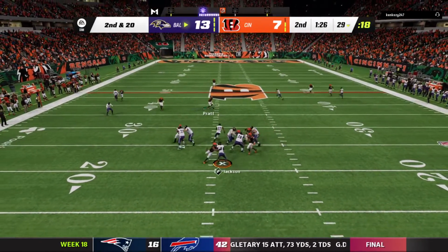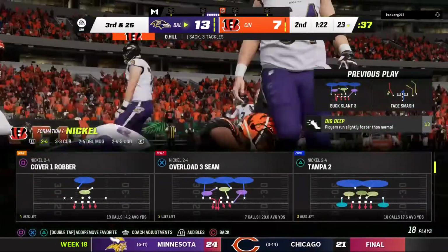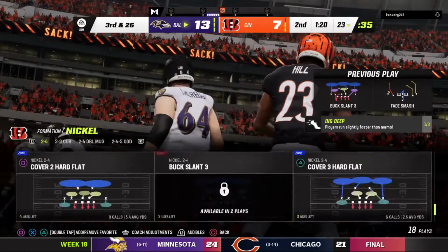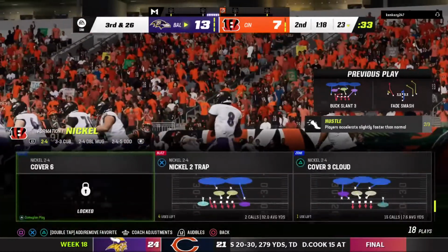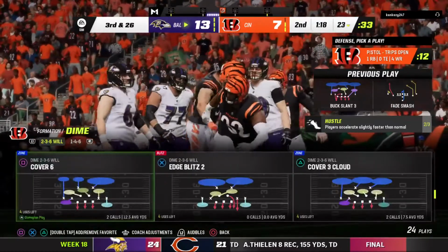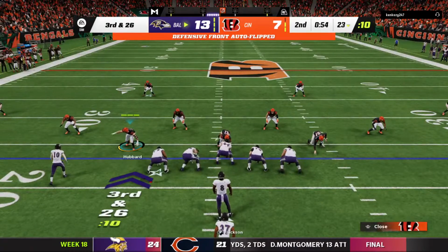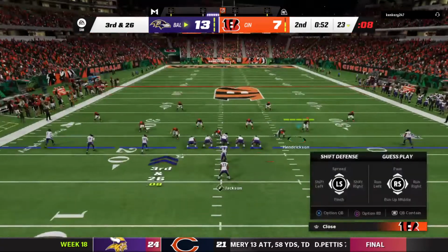Jackson now. Blitz coming, and down he goes. Daxton Hill in there to drop him, and that will go in the books as the first sack of his young NFL career. Congratulations, young man. Now after that sack, it's 3rd and long for Jackson and the Ravens.